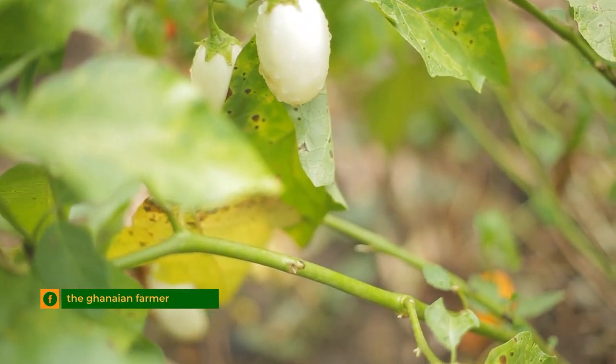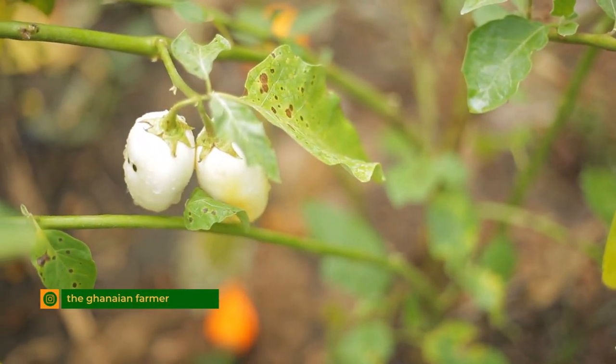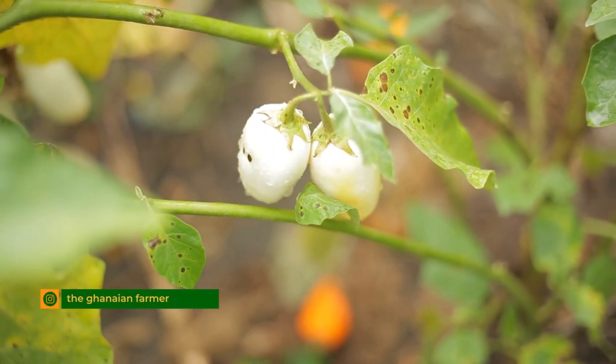Right. I understand there are varieties of the garden eggs. Which one best grows in the Eastern Region? Yeah, in the Eastern Region, and when you come to Asamankese and Kwaebibirem to be precise, the one that they grow, we call it Ntruapa. Okay. So is this the one we are seeing right now? Yeah, that's Ntruapa.